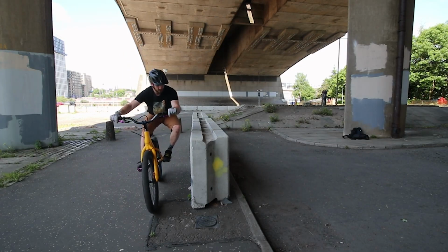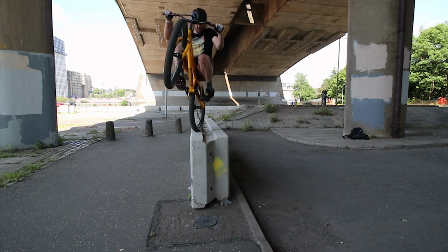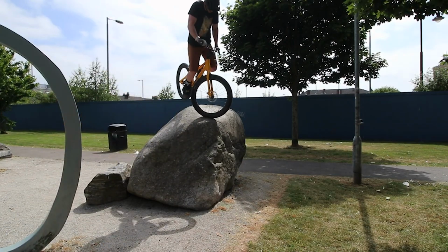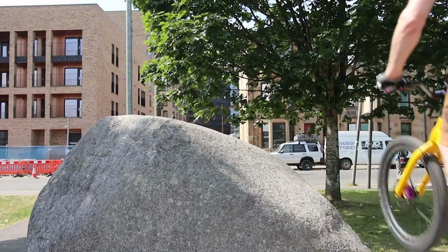I also find it works better for static trials moves, such as gaps, taps, side hops and hooks. I'm not exactly sure why, but it definitely feels more capable of the bigger moves. The downside is, it's not quite as nimble as a 24-inch, but it's extremely close, and worth it for the advantages I just mentioned.